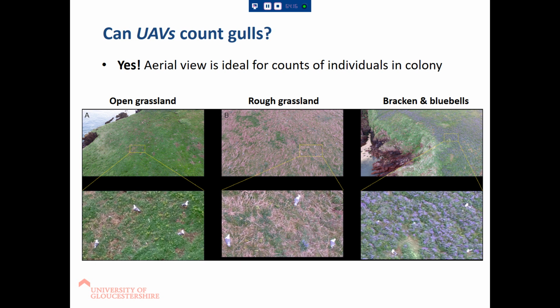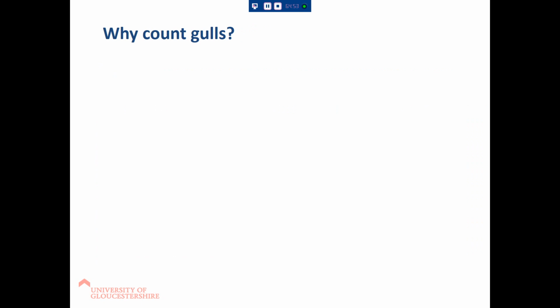Whether we were looking at open grassland gull colonies, or at rougher grassland or deeper vegetation with bracken and bluebells, in each of those habitat types we were able to collect imagery of sufficient quality to count the gulls quite easily. We could have used Norm's spotting technique here and counted the dots, and it would have worked quite effectively. Even if they were tucked away a little, if you zoomed into the image in more detail, you'd see little heads popping up between the bluebells and the bracken.